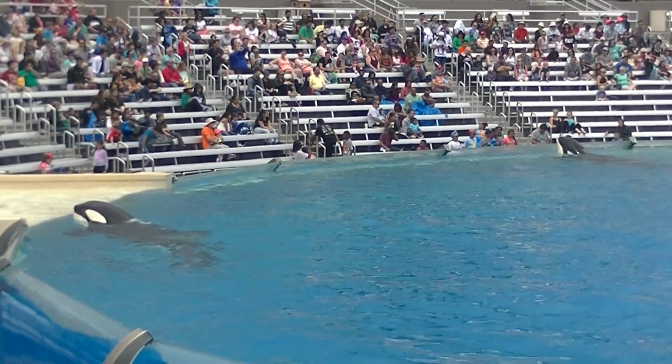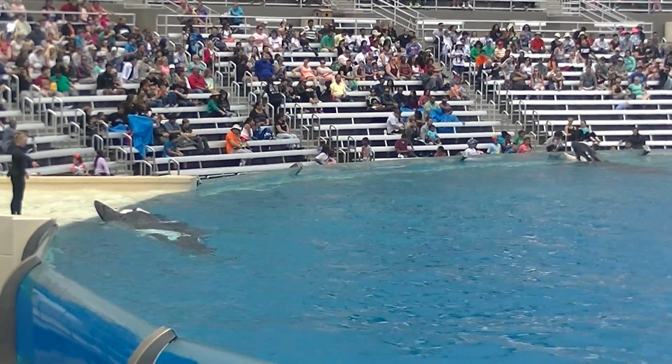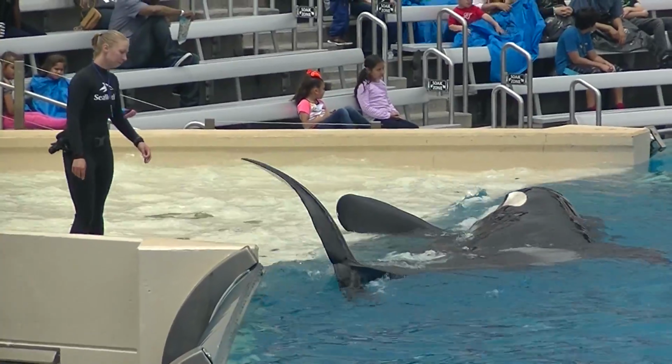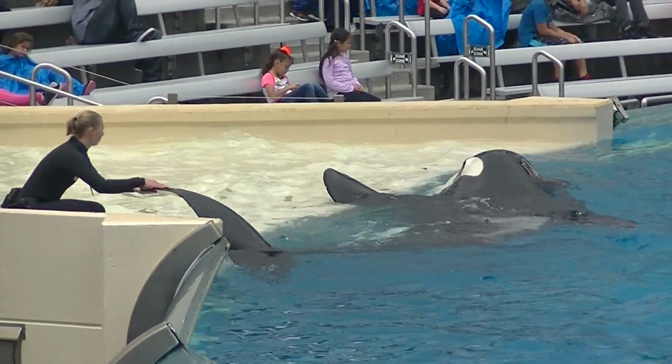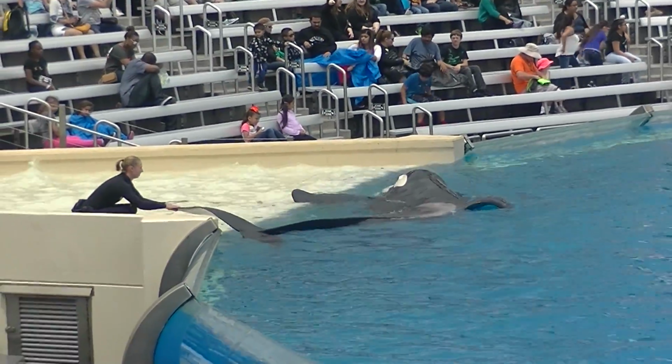When the animals learn to offer up their tail flukes, or those two large fins at the bottom of their body, we can actually draw blood. The animals are conditioned to lay nice and relaxed on their back there and position their tail flukes in their laps. That way our veterinarian staff can come out and be able to take the blood sample.